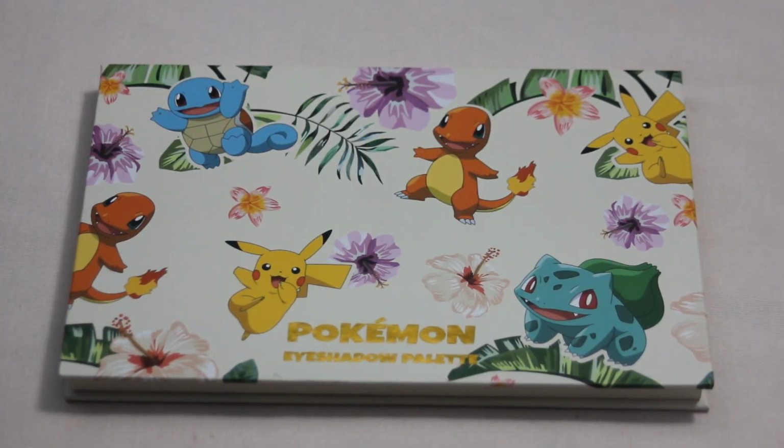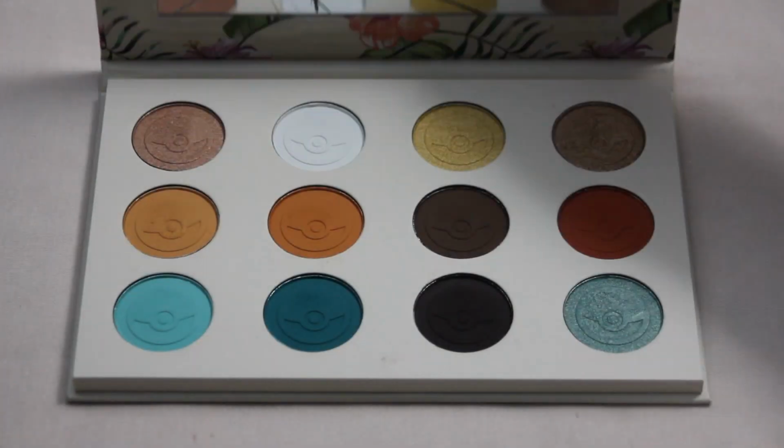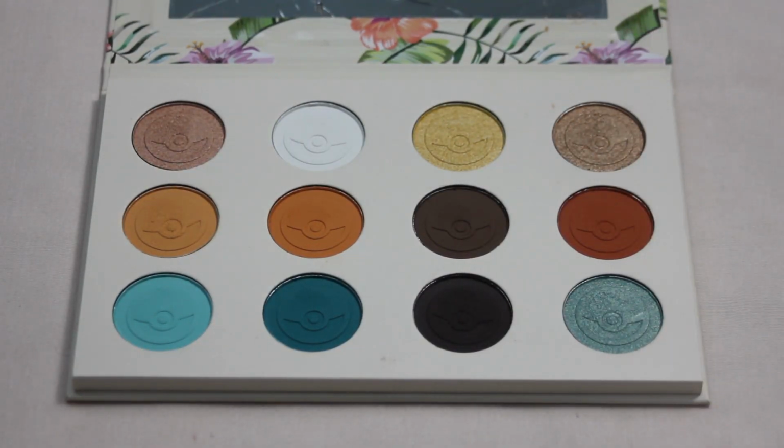Alright, next up is my Hot Topic Pokemon palette. So I really love the theming of this palette. I was a huge Pokemon fan when I was younger. I had the cards, I had the games. It was a very big part of my childhood, so that is kind of the reason that I really like this palette.